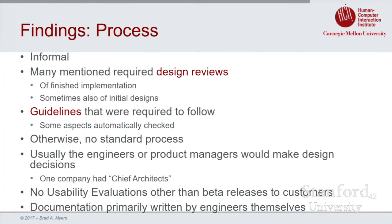Sometimes it was the same review, where the people doing the code review would also consider the API design as part of their review. They occasionally did these kind of reviews of early designs, but usually it was the finished implementation. As I mentioned, there were all these guidelines. So you can imagine that the people who worked at the companies that had guidelines found those guidelines particularly useful as a way of trying to follow.